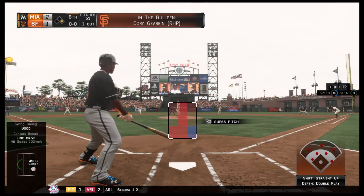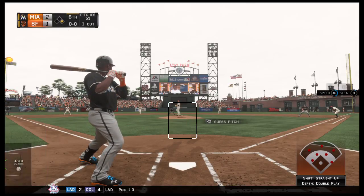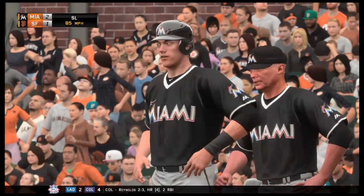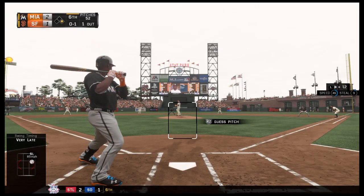Marcell Ozuna steps in with 1 in, 1 out, and 1 on here in the inning. Yeah, it's been a pretty good inning here so far, so we'll see if they can scratch another run across right here. Now a slider from Ken. It gets him ahead, no balls and a strike. Now some action out in the Giants bullpen as they'll have both the left-hander and a right-hander get loose.